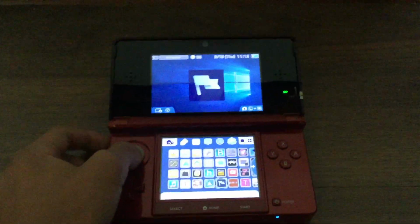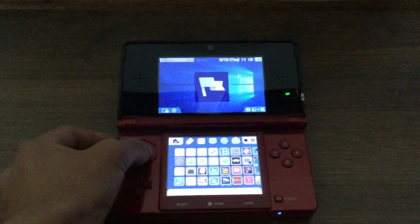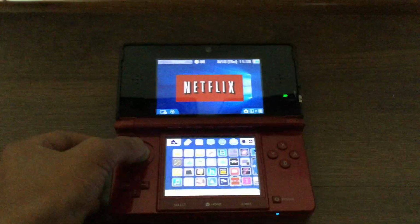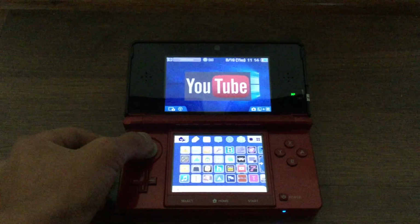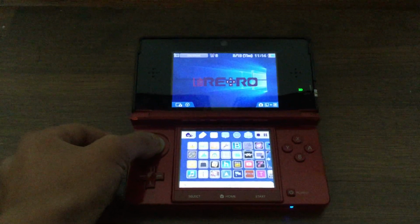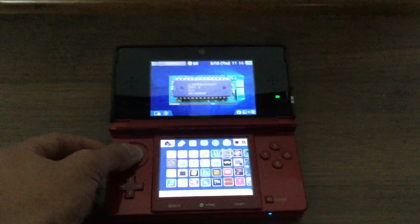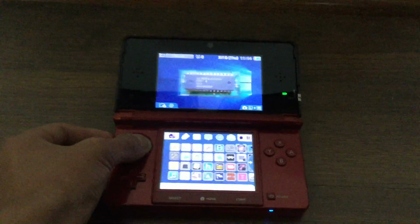Checkpoint, which is a save manager for your 3DS, so you can save certain times of games here. Netflix. I have my account hooked up on this, it just doesn't really work. Screens are terrible and sometimes it just shuts down. YouTube doesn't work either. RetroArch. I forgot what this is, but it's like a basic homebrew application that just installed when I installed all the CIAs.